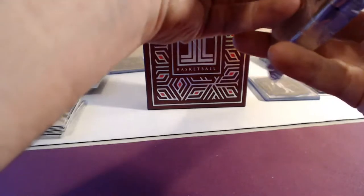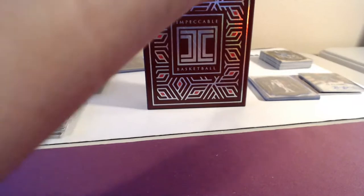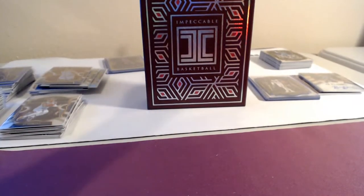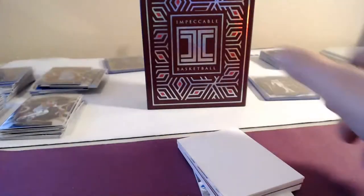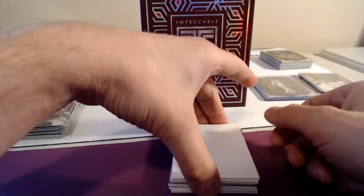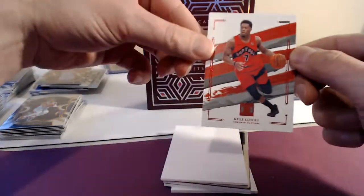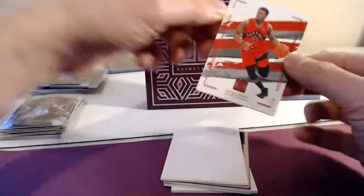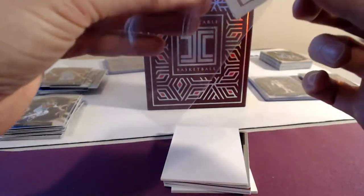All right, I'm going to try to open this with the blanks. I saw the back card, but I didn't see any others. So our first pull, Kyle Lowry. I mean, that is a thick, beautiful card. So Kyle Lowry will be our first pull out of Impeccable.